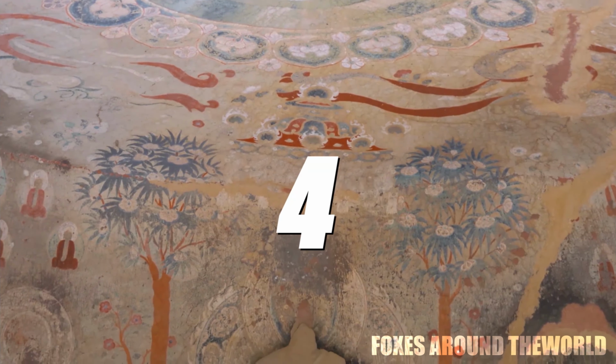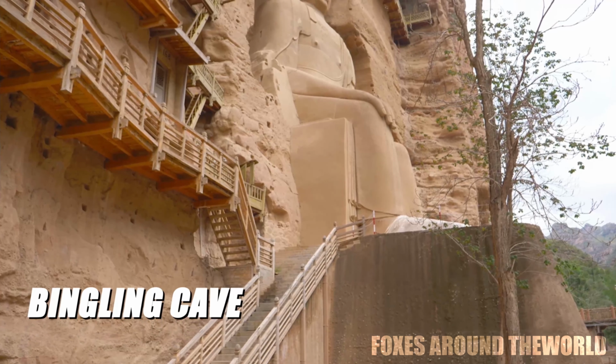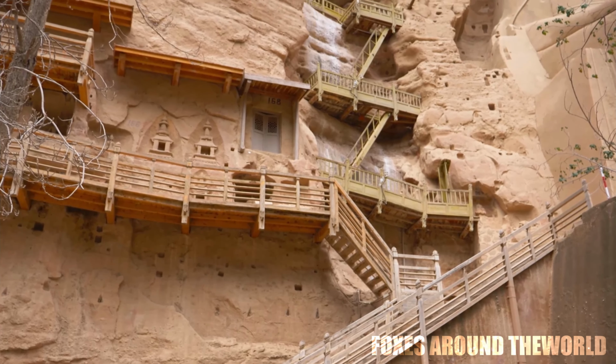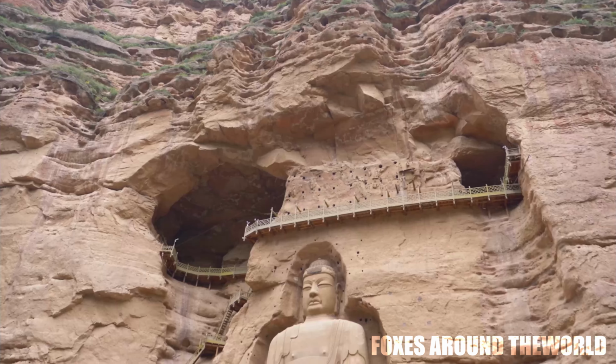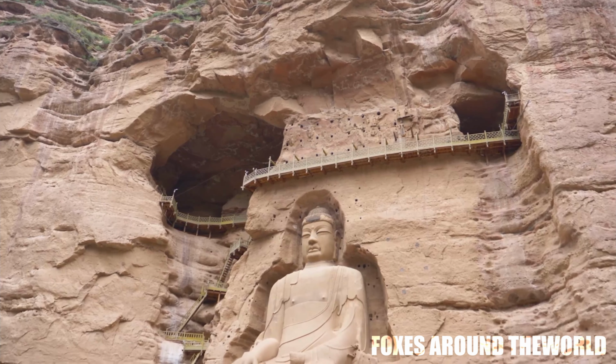Number 4. Bingling Cave. Bingling Cave is a group of Buddhist caves and rock-cut statues located on the banks of the Yellow River in Gansu Province, China. Bingling Cave is about 35 kilometers north of Lanzhou City in Gansu Province. It can be reached across the Yellow River by boat.